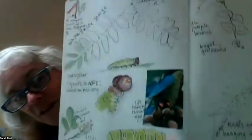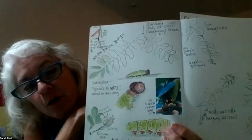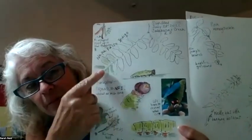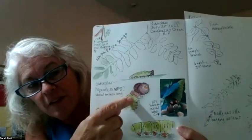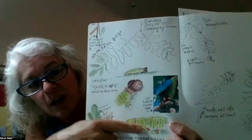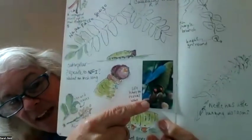Oh my God, I had to journal this caterpillar. Let's see, let's get this back out. So I saw, I know these plants, Napa false indigo. I saw the caterpillar. I journaled the caterpillar. I took pictures of the caterpillar because look at that face.